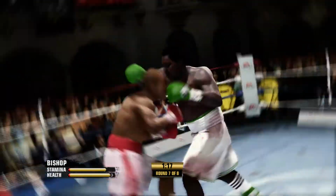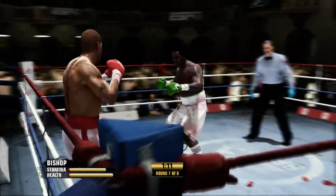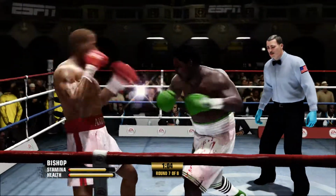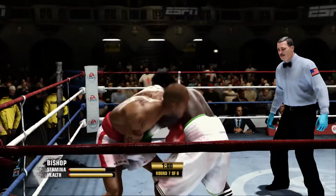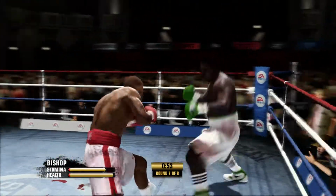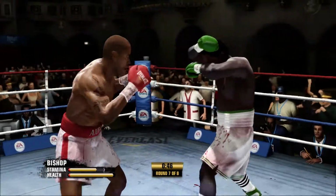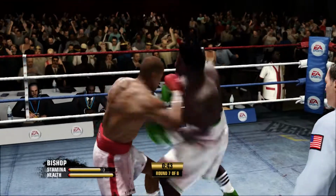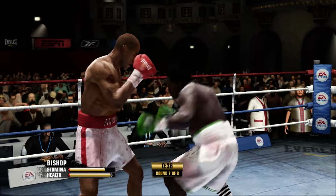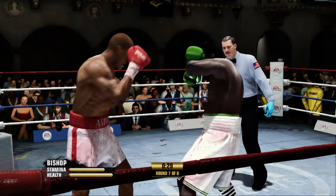Oh, you see him with the left of the head there? Andre Bishop's objective is to land that jab, and he did so right there. Boy, sharp two-punch combination by Johnson. He's committed to that left hand, and it's working out. Finish with the hook. Bishop's ability to just get to his opponent before his opponent gets to him, showcased there. His hand speed is very good.